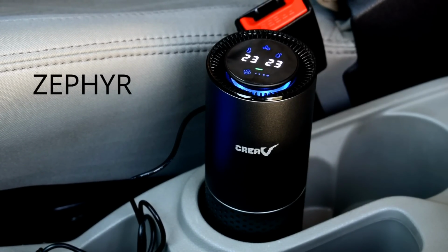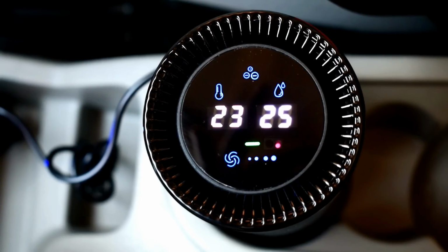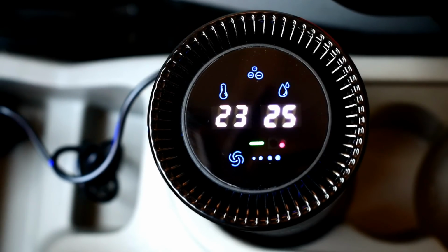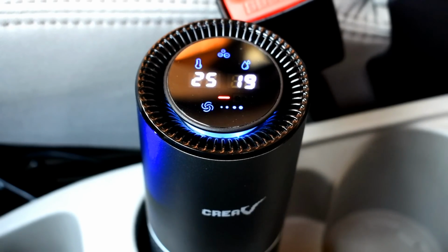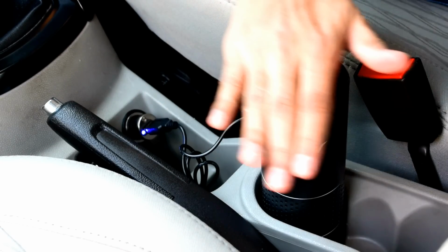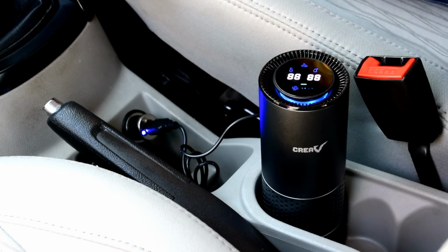The next air purifier is Zephyr. Made up of a 2 mm thick hard aluminum body, it not only indicates the current air quality but also shows you the humidity level of the treated air and the ambient temperature. For switching it on or off or for changing modes, you just have to easily hover your hand over it.